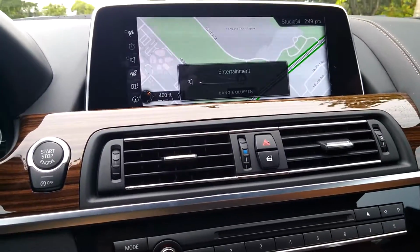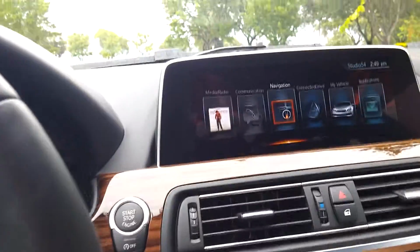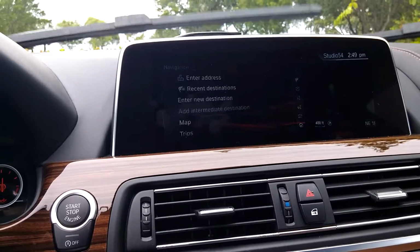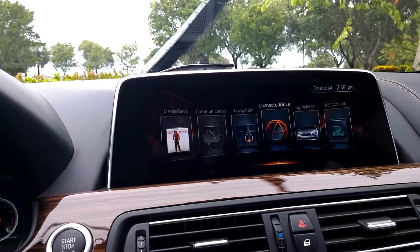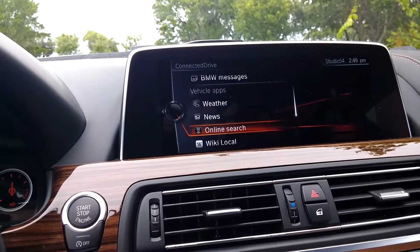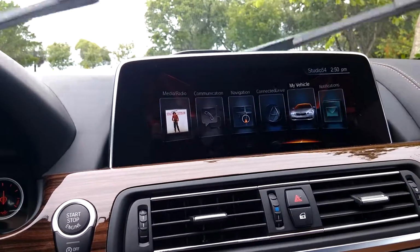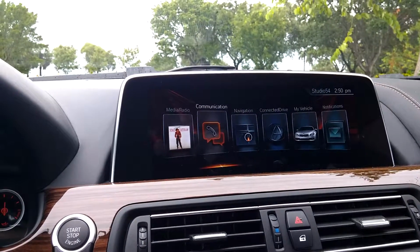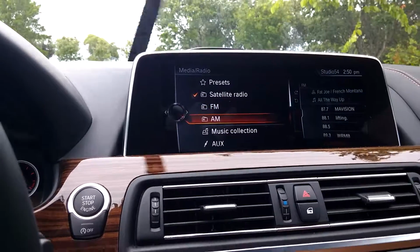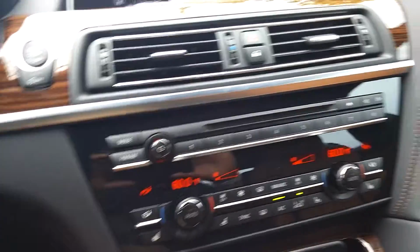Yeah. So, not much else I can show you. Well, maybe I can. If you go to your menu, we have our navigation, we have our connected drive, you can connect your phone or other devices. You have your vehicle settings, email and text notifications, Bluetooth settings, your radio. You have your satellite radio, AM, FM, CD player. So, let's go ahead and get on our way with our test drive.